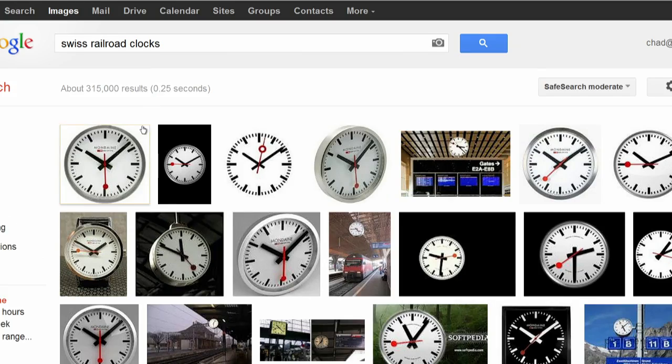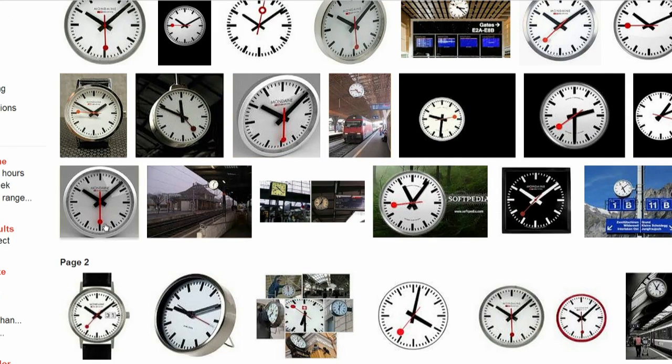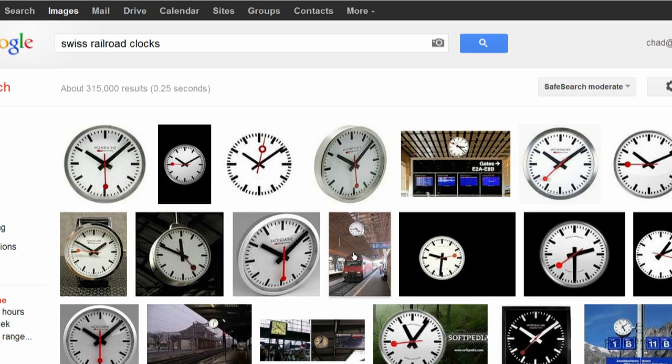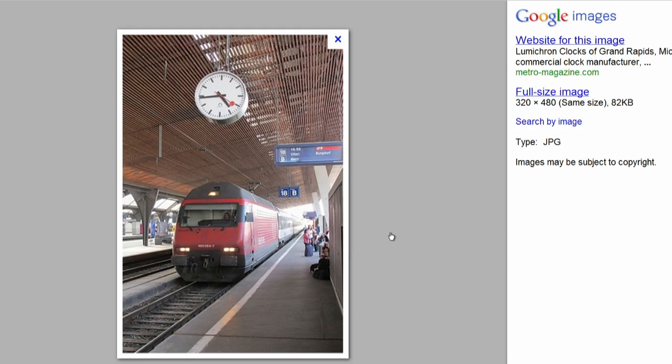Yep. Swiss railway clocks. It's that big round dot on the second hand. That's a dead giveaway. Well, I mean, okay, CNET, I guess Apple could probably handle another lawsuit. CNET is reporting that it's a trademarked design.